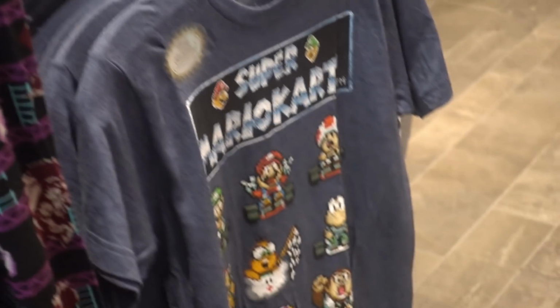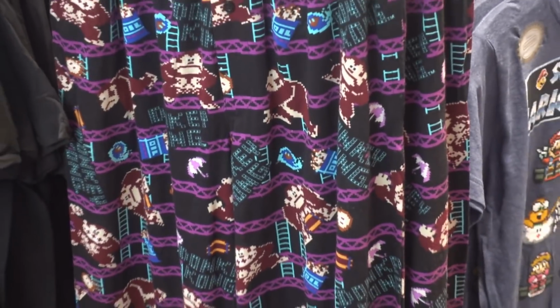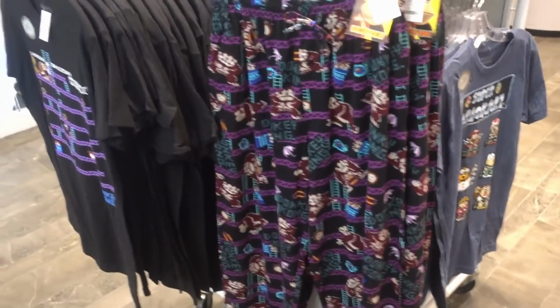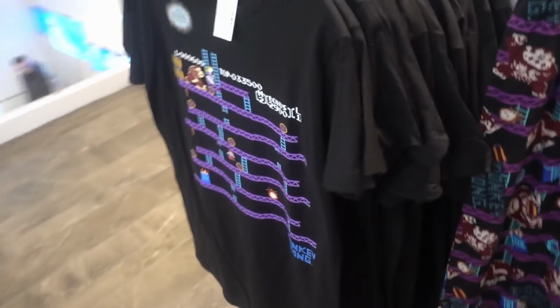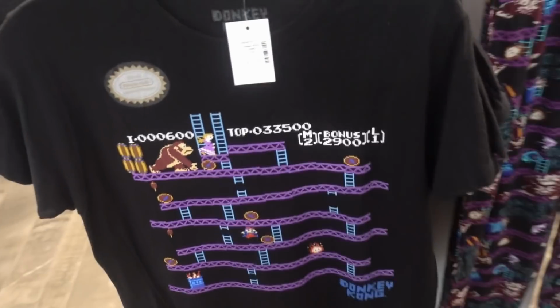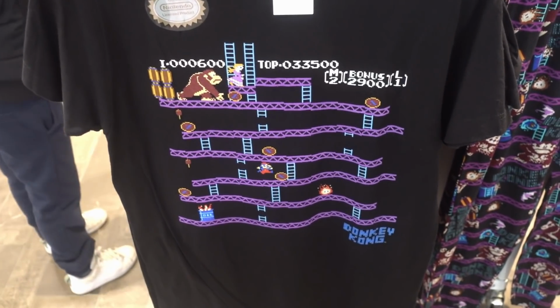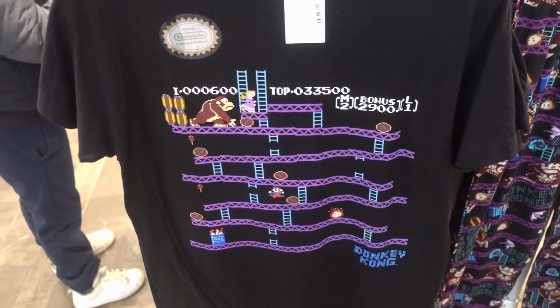Oh, and I'm glad to see we retro fans have not been left in the dark. Check out the Super Mario Kart t-shirt, but yes, that's fantastic, but not quite near as fantastic as this. Pajama bottoms, Donkey Kong related, and this incredible Donkey Kong t-shirt featuring the first level. Wow. Wow, I'm speechless. Wow.